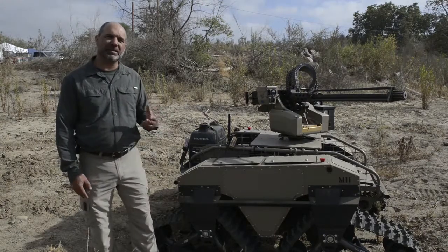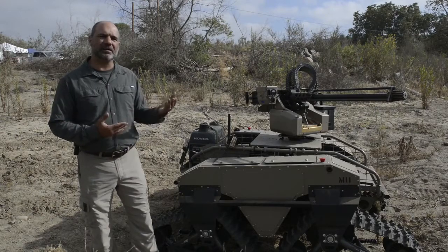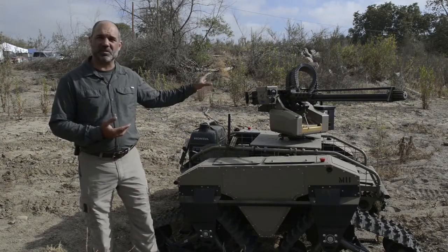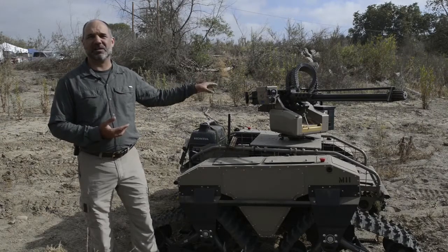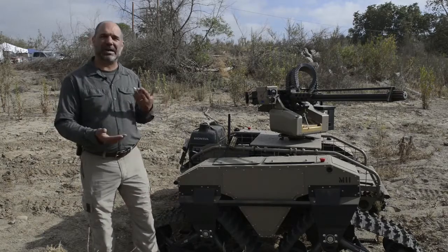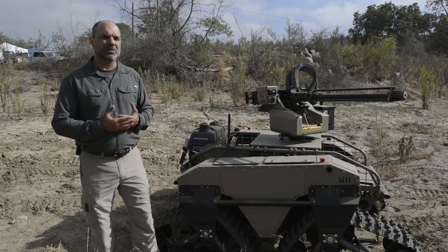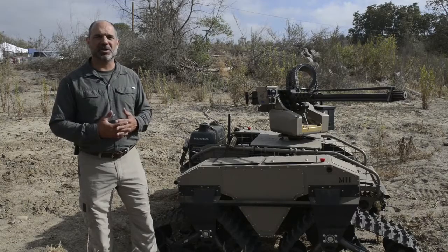The purpose of it is to help dismounted warfighters by carrying load, letting them offload equipment, or carrying larger, more capable weapons like this, where it would take 5 people. One person can get a .50 cal downrange. So the idea is to lighten the load, and then expeditionary power. People are always running out of power in the field. This will allow them to bring more gear, more batteries, or a charger to charge up their batteries.